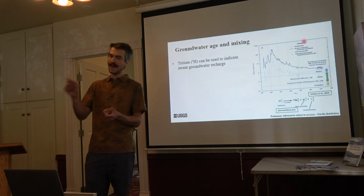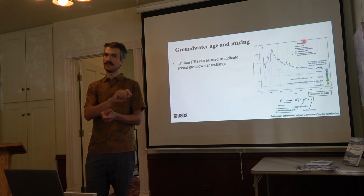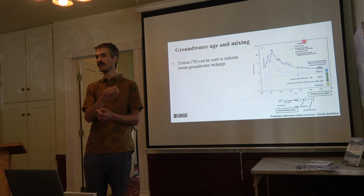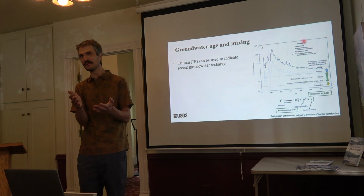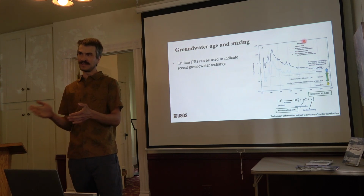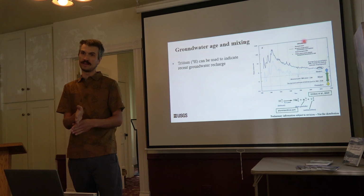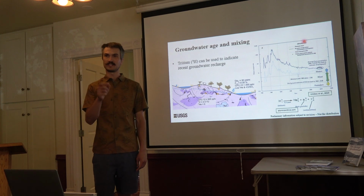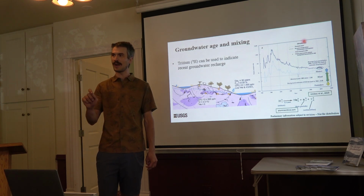But we can backtrack using some calculations to essentially the exact time, to the year, and some people would do it to the month, but I don't know about the accuracy there, to the year when that water fell onto the land surface. And this is getting back to this understanding of this shorter groundwater flow path.